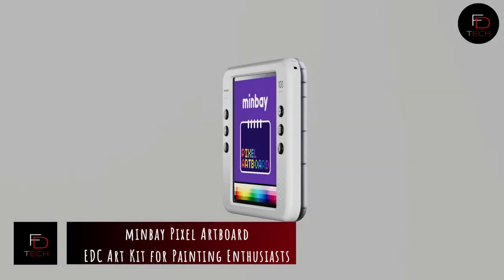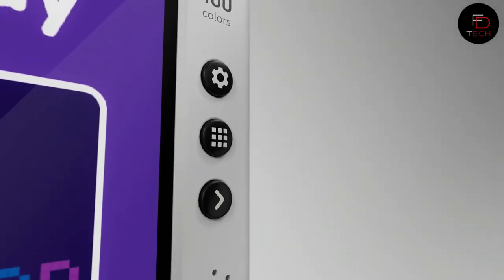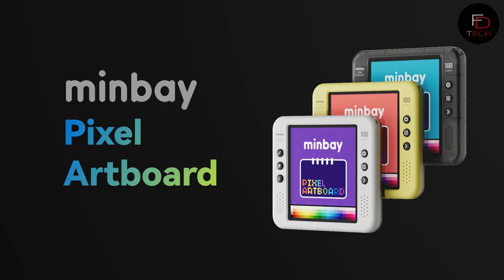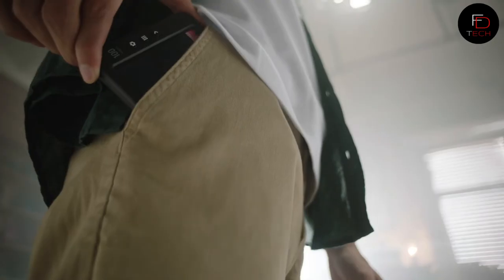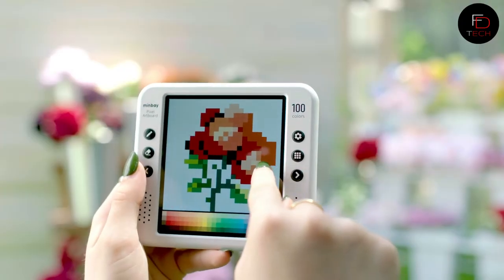This is Minbay Pixel Artboard. It's a drawing tablet specially designed for art creation. Now you can use it to create a variety of interesting artworks. Minbay Pixel Artboard is lightweight and portable. You can carry it wherever you go and take it out when your ideas spring to mind.